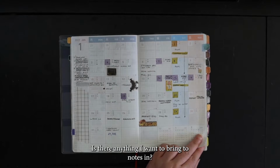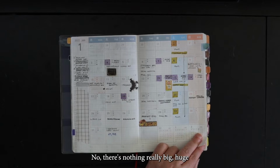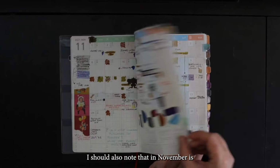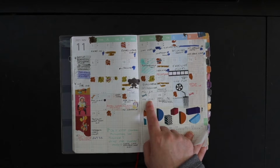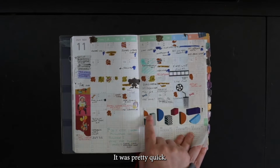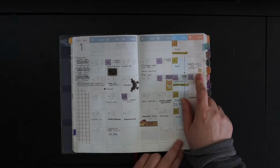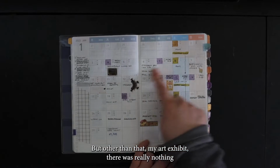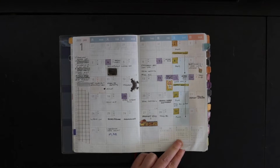Is there anything I want to bring to note in January? No, there's nothing really big, huge going on here except for my art exhibit that started in January. I should also note that in November is when I got the call with my publisher for my publishing contract, and I had my contract signed and returned the day after. It was pretty quick. January was my birthday on the 9th, and I share it with 2 friends, which is actually kind of cool. But other than that, my art exhibit, there was really nothing else of note in January.